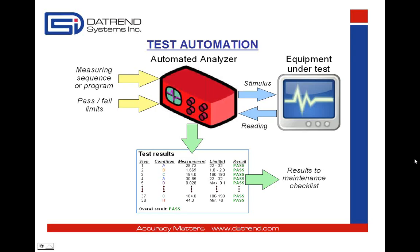Okay, now the basic principle of automated testing is similar to automated PM inspection. A test is broken down into a list of individual measurements which are performed sequentially by an analyzer instrument. And depending on the test, the measurement sequence could be executed with complete independence by the analyzer, or it could be done with assistance from the technician who's following instructions that are displayed by the analyzer.